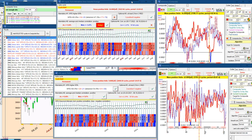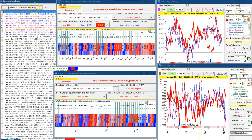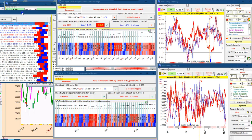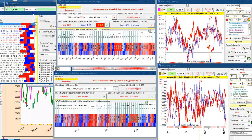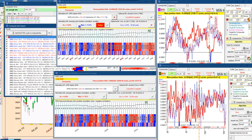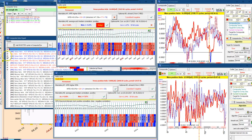I would like to show something that I tried on the Dow Jones because it has the biggest data since 1800. So what I did, I ran the composite module in the astronomy box. Out of 142 cycles, it found 10 cycles that work.